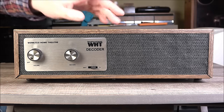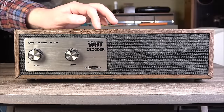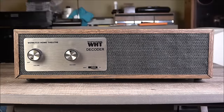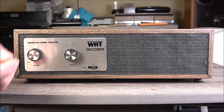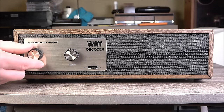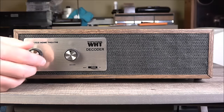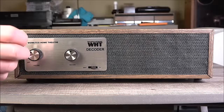Now, on a technical level, there really isn't that much to this. This is basically an on-TV box all over again, just with audio built in, or one of the audio variants of an on-TV box. So we got two knobs here. We got a hybrid power and volume button. This is not plugged in at the moment.